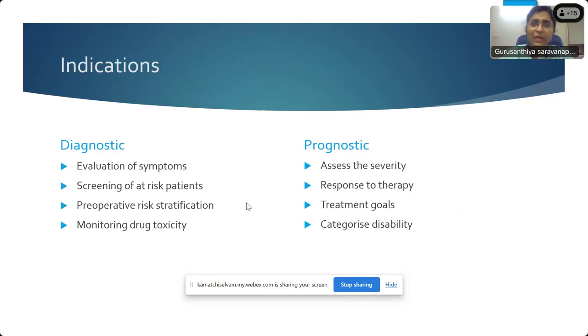Diagnostic, as in evaluation of any symptoms like cough or dyspnea, or screening of at-risk patients, such as those who have an occupational exposure. If you want to screen patients regularly, you can screen at-risk patients, and do preoperative risk stratification and monitoring of drug therapy, as in the case of cytotoxic agents, or amiodarone, wherein the patient shows signs and symptoms of pulmonary fibrosis. Even before the patient shows any signs and symptoms of cytotoxicity, the patient will actually have changes in their pulmonary function test, and you can monitor the drug toxicity via PFT.